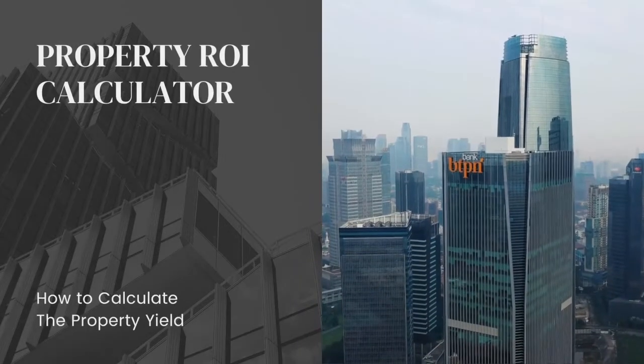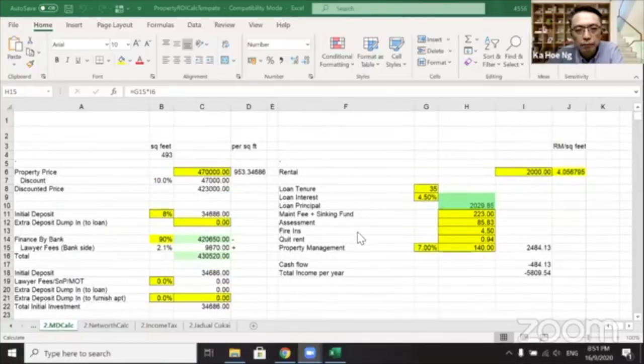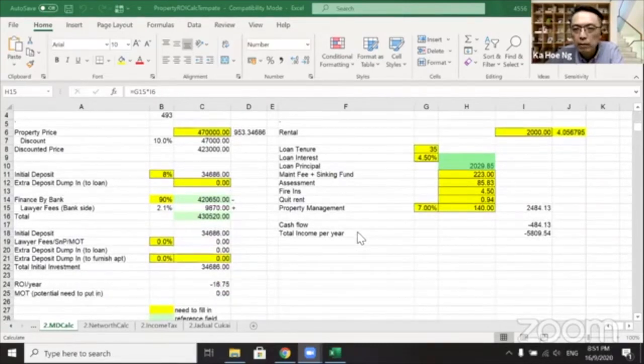So this is the property calculator that I've been using since 2010. And this is actually how we calculate the rental yield. I just want to share with you some important calculations like ROI on rental versus down payment, cash on cash return. Let's talk about the property rental yield first. If you can see my screen, can you see that there is more yellow? Yellow means that you can actually play around with the figures. You can change the figure.